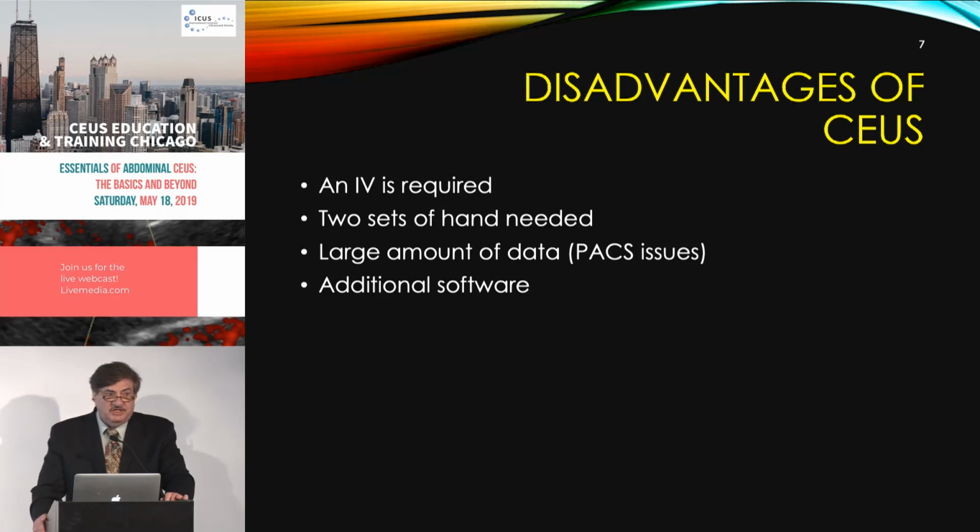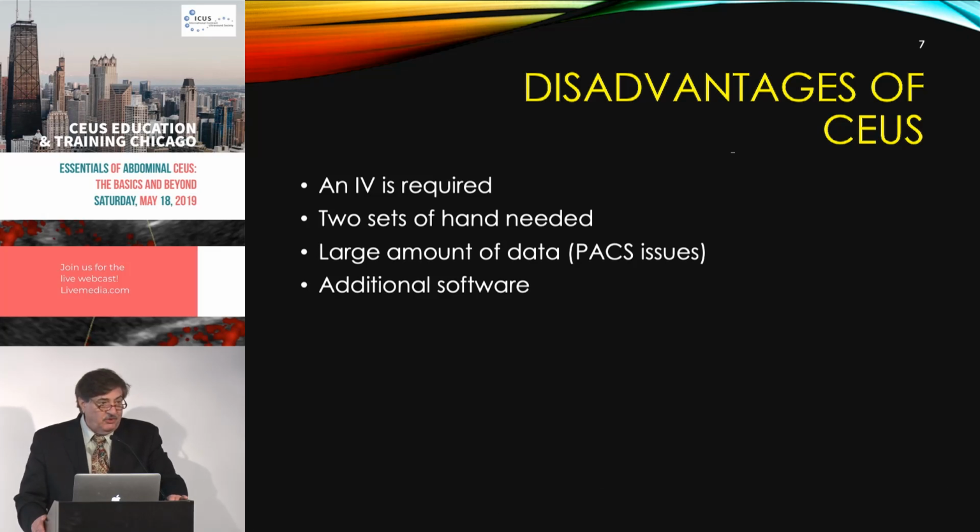The disadvantages are that you need to have an IV. Each of you is going to have to work out in your center what's going on. There are some bizarre laws in some states. In Ohio, for some unknown reason, sonographers are not allowed to inject contrast. I think it's the same in New York. So it's really a regional thing as to how you're going to do this. You do need 2 people. You need the sonographer to be ready to scan as soon as the bubbles are injected, so you need a second person to inject the bubbles. They don't necessarily have to stay in the room after they inject unless you need a second injection. You get a large amount of data, and there may be PACS issues, and we can talk about how we recommend collecting data.